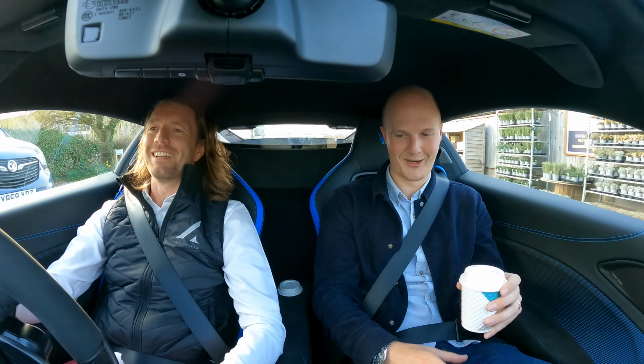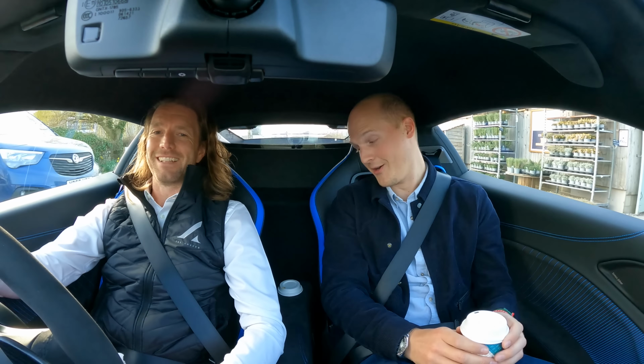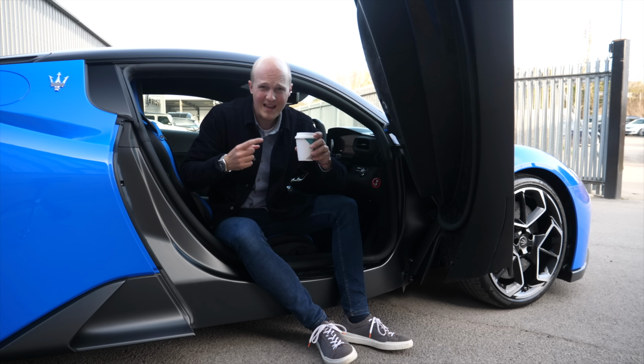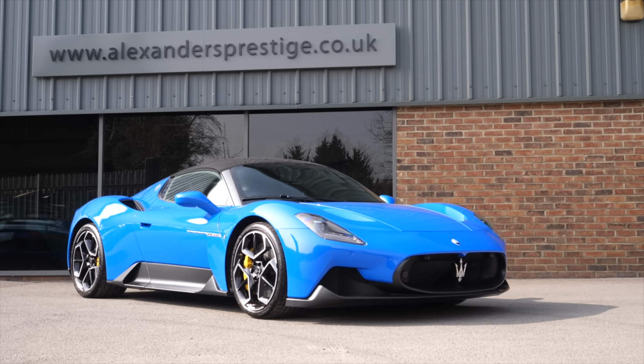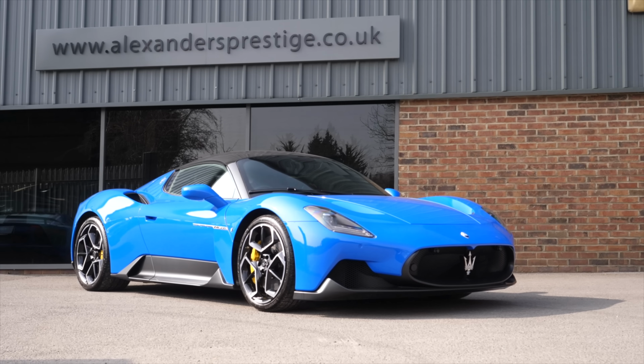Enjoy our coffees, because you're not going to enjoy yours whilst driving. And then, yes, I would love to get behind the wheel of this thing. Let's go. Cool. Let's go. This is good coffee, by the way. Genuinely, really good coffee. This car's kind of surprising and confusing me.